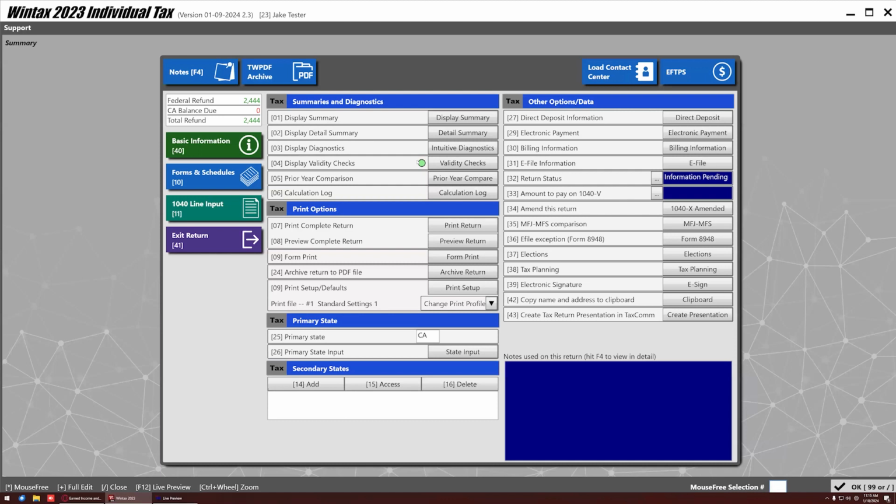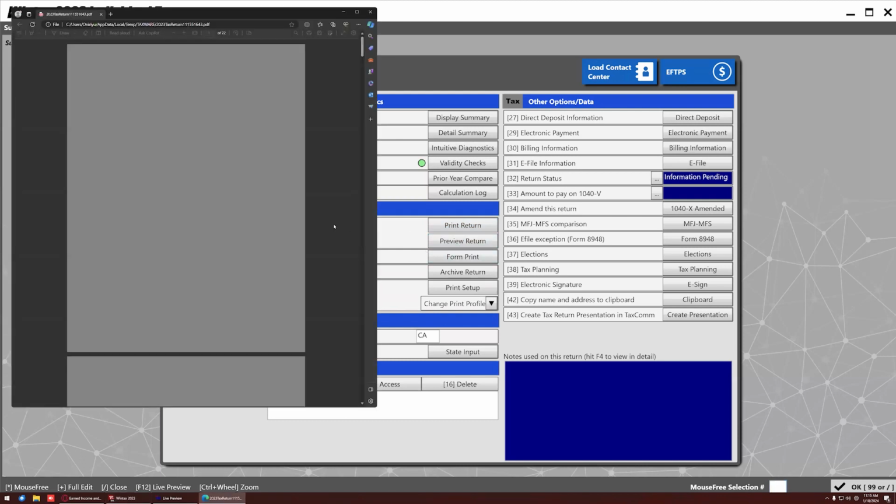We can't compare. So if all the information is correct and nothing is missing, this return should get accepted because it's green. Okay. So again, it moves down this way. When you've got that validity check cleared out, you print the return. This is going to print the full return. In this case, I'm not going to do it. I'm going to click preview the return, which is going to create a PDF of it.